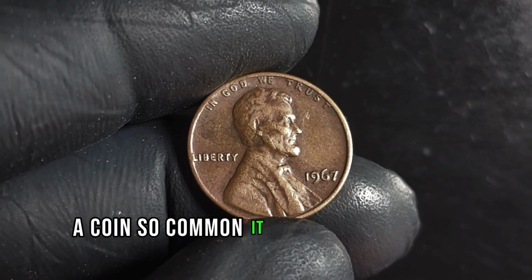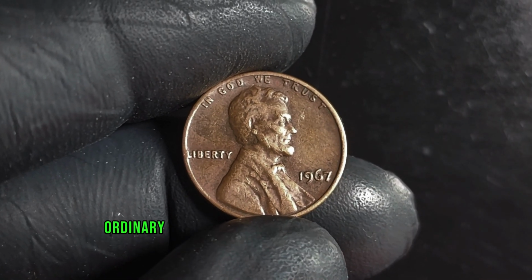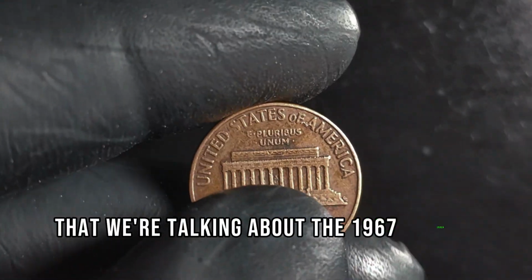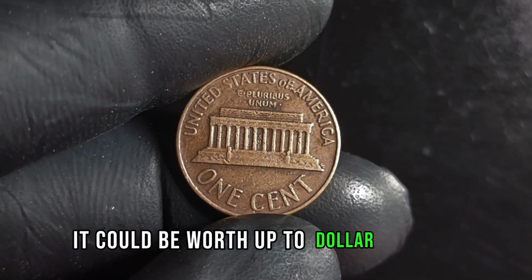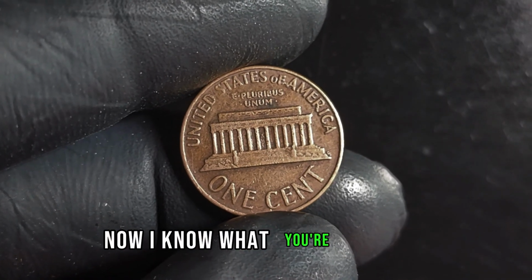A coin so common it blends in with the millions, and yet so rare it's quietly turning ordinary Americans into six-figure success stories overnight. We're talking about the 1967 Lincoln penny. No mint mark, 1 cent, one chance. And yes, it could be worth up to $667,000 now.